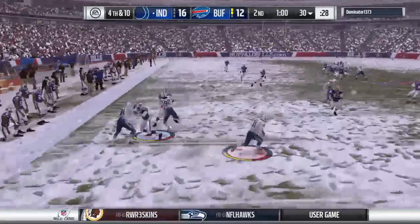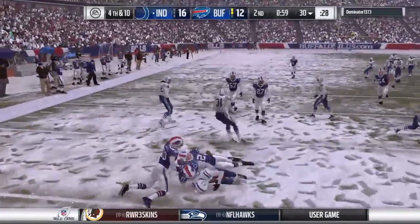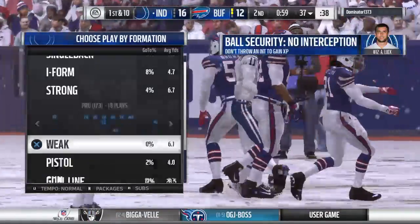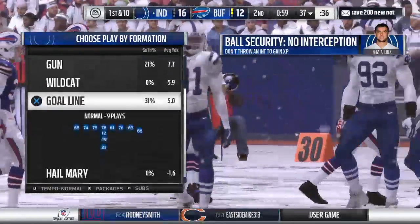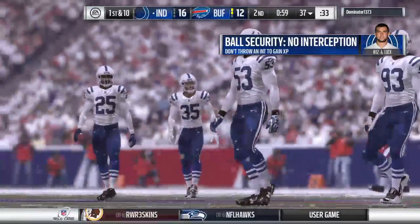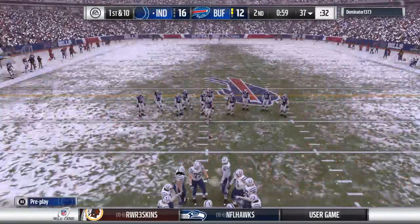That's taken on the 25. 12 yards on the return that time. And the Colts will go on offense here, 1st and 10. And now Indianapolis set to take the field. And following the interception, we'll see what they can put together on this drive.